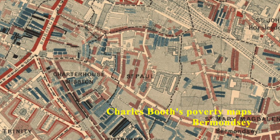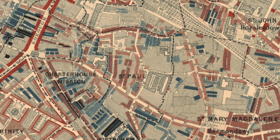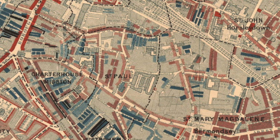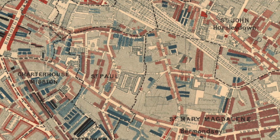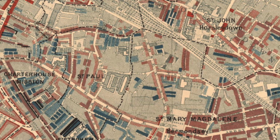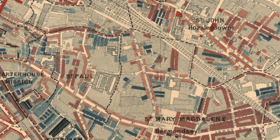His researchers found widespread poverty in this area, hardly surprising when we consider that wages in Bermondsey's manufacturing industries were almost always low. Indeed, they categorised most people in this area as poor, very poor, or in the lowest class of vicious semi-criminals, as is shown in blue and black on this map.